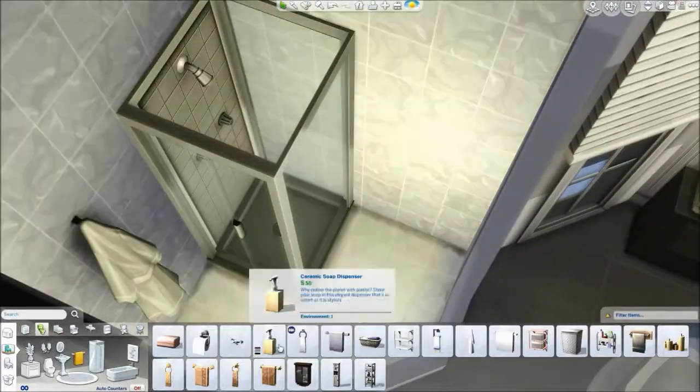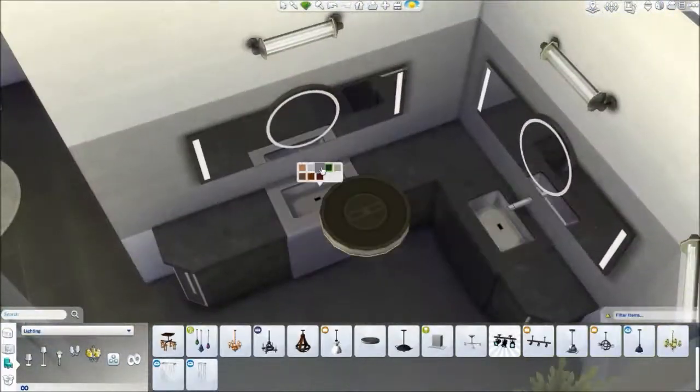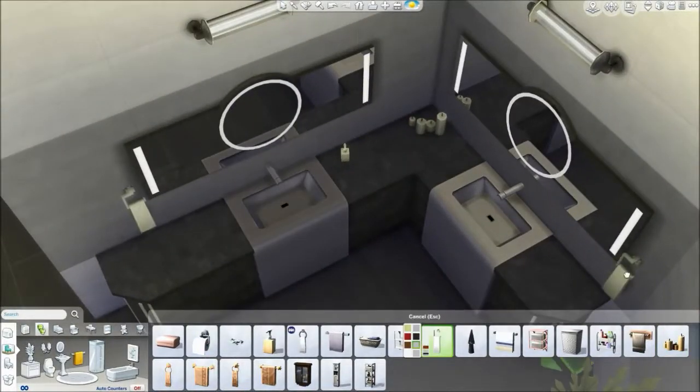So yeah, adding in a few final details. I'm just waiting for the video to nearly come to an end to wrap up this commentary. So sorry for awkward endings, but I'm adding in just clutter and stuff here, like nail polish and cologne and a few candles and stuff to make the bathroom nice and relaxing.